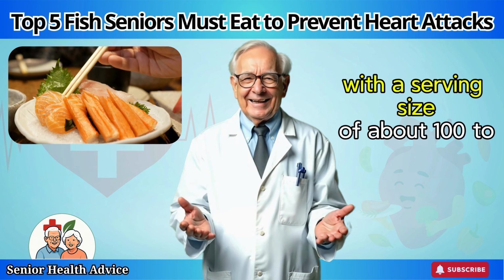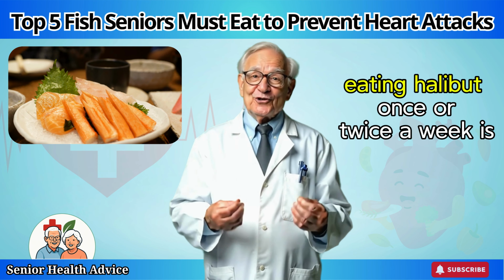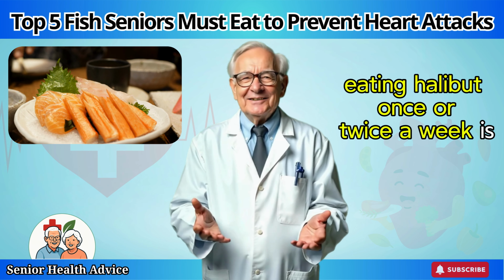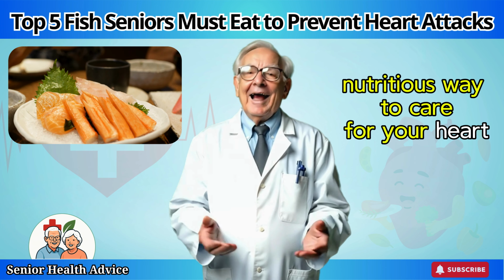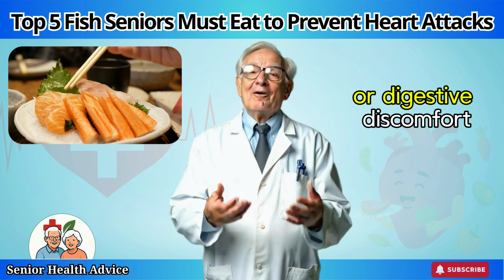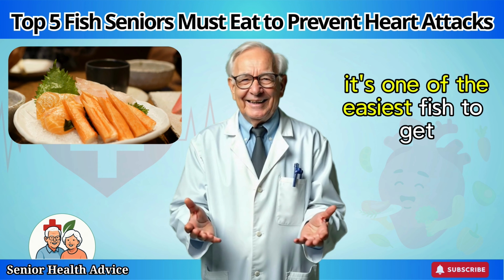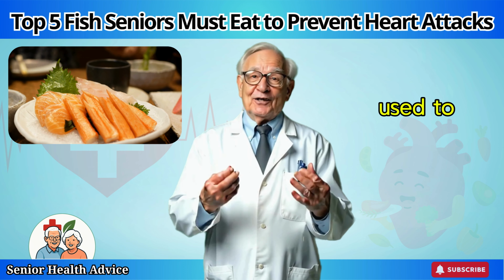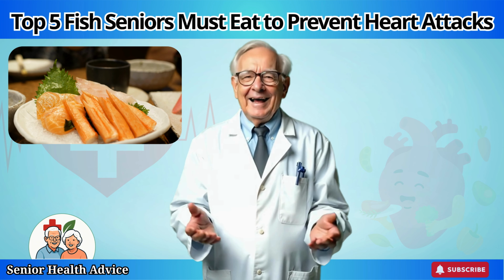With a serving size of about 100 to 120 grams, eating halibut once or twice a week is a gentle, nutritious way to care for your heart without worrying about strong flavors or digestive discomfort. It's one of the easiest fish to get used to, especially if you're not a regular seafood eater.